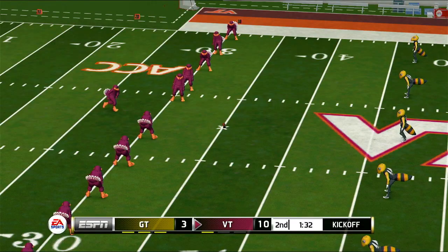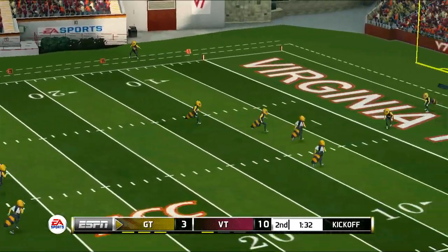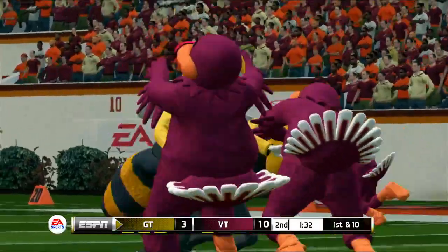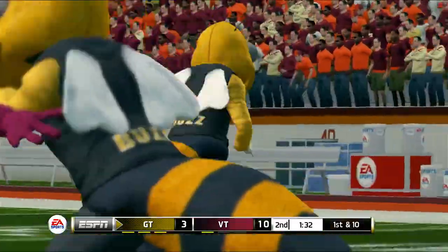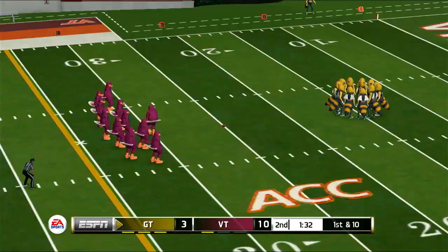Looks like they're ready for the kick. He kicks it off, and he got all of that one. And it sails out of the end zone for a touchback. Both offenses have played it pretty close to the vest so far in this one. Yeah, because they've been so conservative, it's made it pretty easy for both of these defenses to be pretty dominant. Let's see an offense open it up and take a few chances.